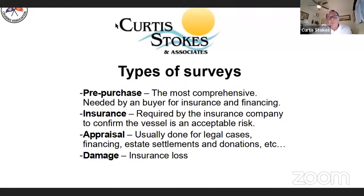Then you have an appraisal survey. You know, this is obviously done for legal cases, estates, donations. It's a valuation survey, but just for the value side of it. And then, of course, damage survey, if unfortunately you have an insurance loss.